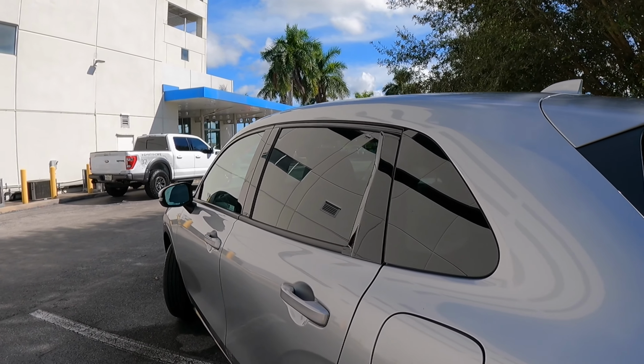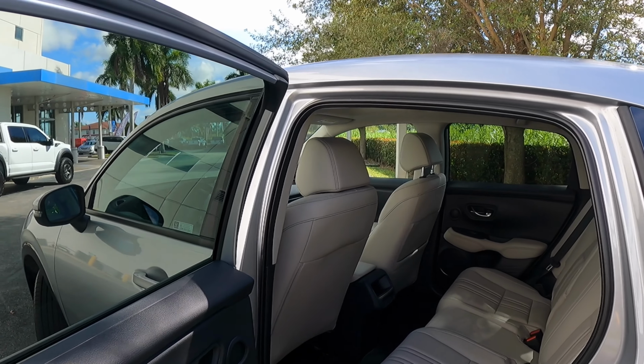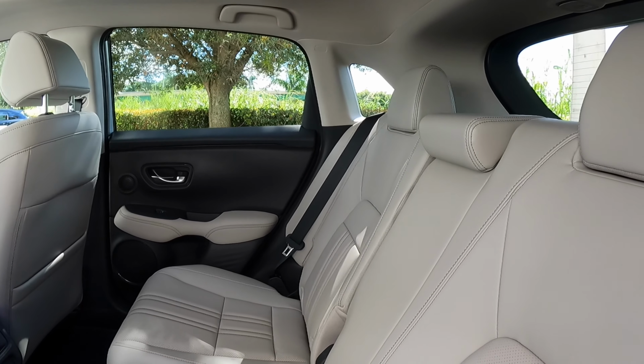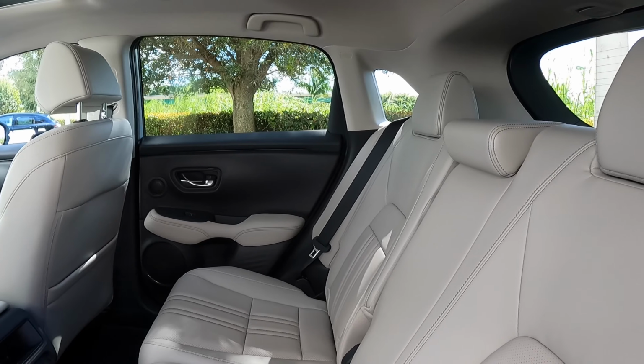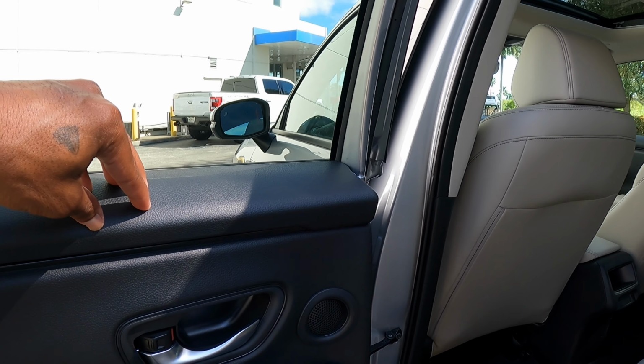Looking at the back seat here of the Honda HR-V, Honda did stretch the wheelbase and make this vehicle bigger for this generation. Let's talk about the interior space here. As you guys can see, it does offer tons of space to put your family back here. I like the nice 2-tone interior. Looking at the door panel materials here, they're gonna be a decent material to touch, really nice soft touch material.